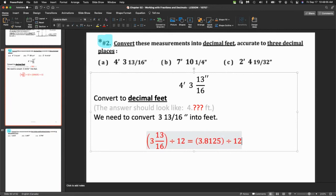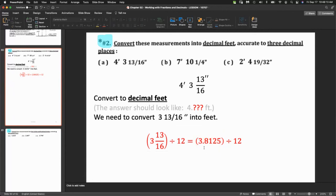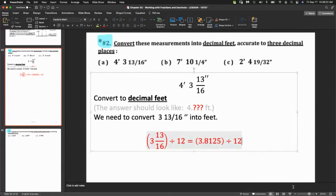Okay, that's how you do it, everybody. Take the 13/16 and do that division, and you get this decimal. See that decimal there, 8125. So now you know that 3 and 13/16 is 3.8125. And then take that answer and divide it by 12. What do you get now? When you divide it by 12, what do you get?